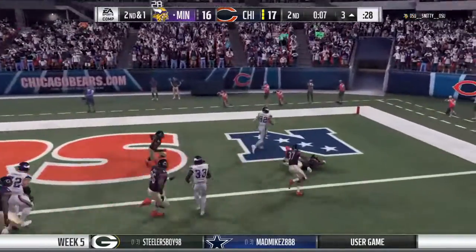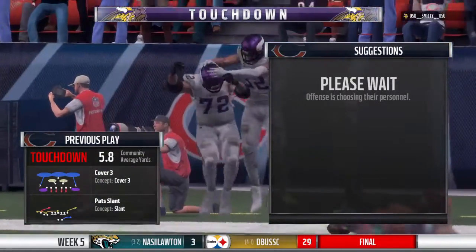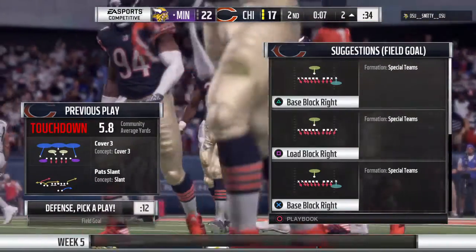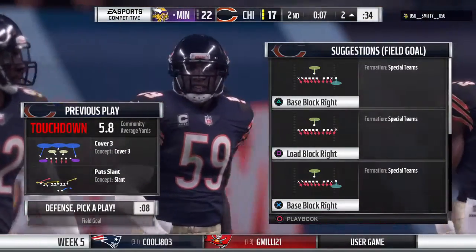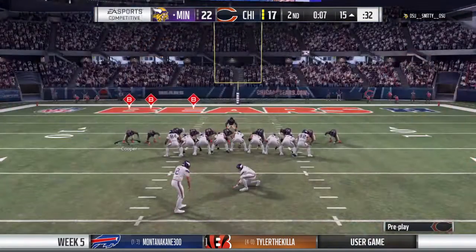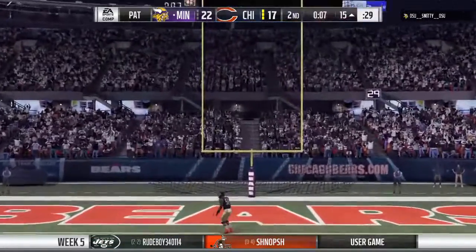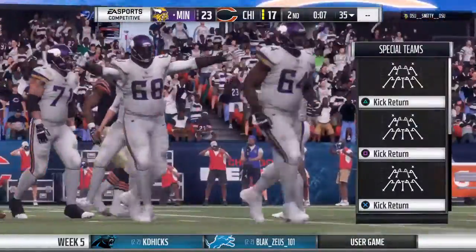Bridgewater now on 2nd down. And Rudolph has got it. The big tight end for a Viking touchdown. Kyle Rudolph in the final seconds of the 1st half. And the Vikings are able to strike for 6. Now Forbath for the extra point. He missed one earlier, remember, but this time he gets it to go.